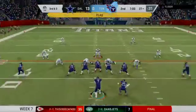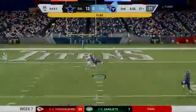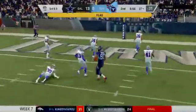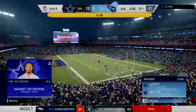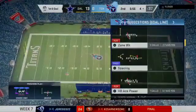Flag comes in. This might be a free play. Catch inside the 5. So, of course, they declined that there. They knew they had the free play. They got great yardage out of it.